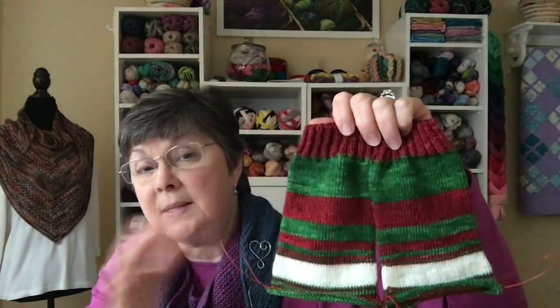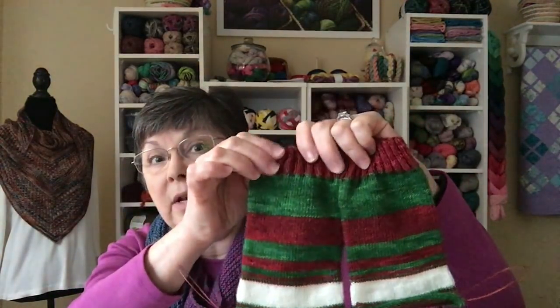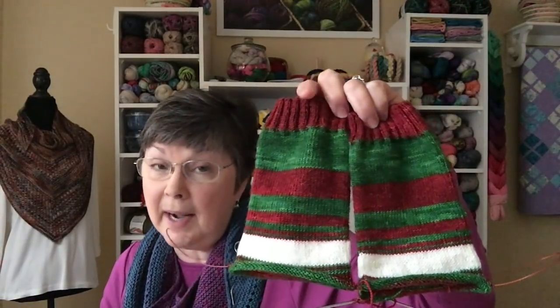I wanted it to be opposite because I only have 50 grams of each one. I didn't want to run out of any yarn, and I'd already used red up here. So I'm going to do a green toe. And then I have something planned for the heels. They will have some white, but we'll see how it turns out. I'm not going to say what I'm doing because I might have to rip it out.